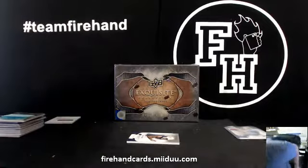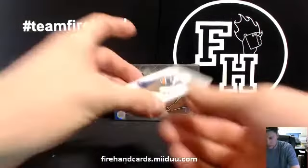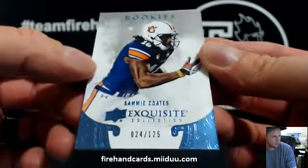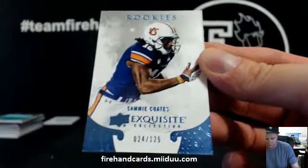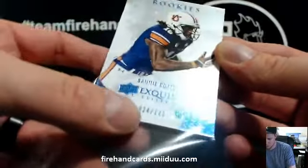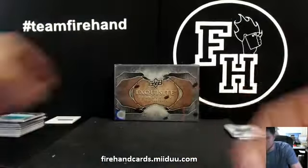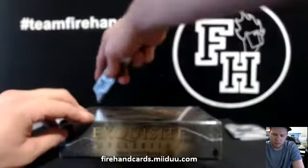Right there. Final card, 2015 rookie, Sammy Coates, 24 of 125 out of Auburn. Sammy Coates. We'll go into the randomizer at the end for all teams. All right, last box.